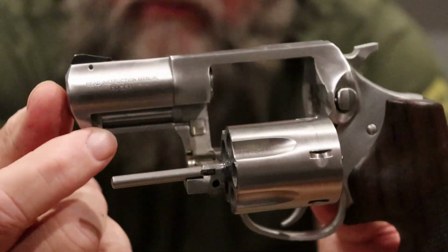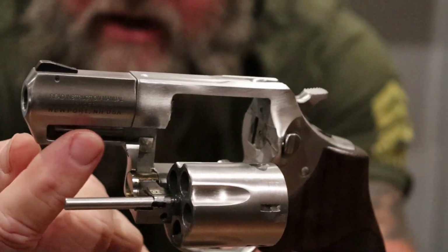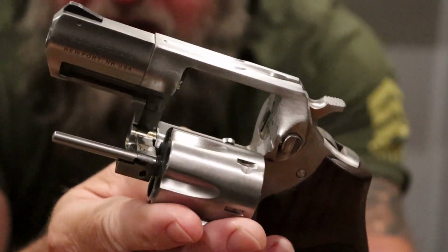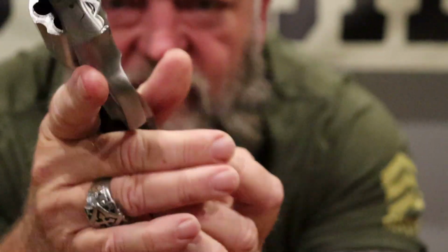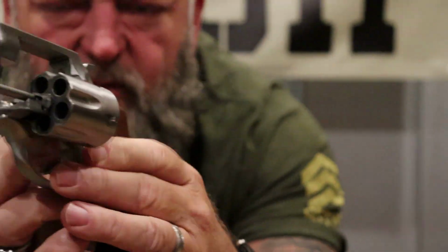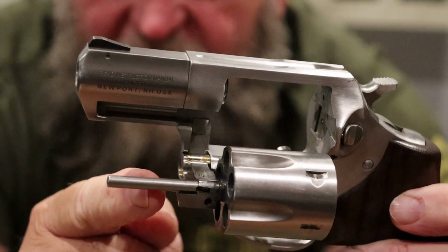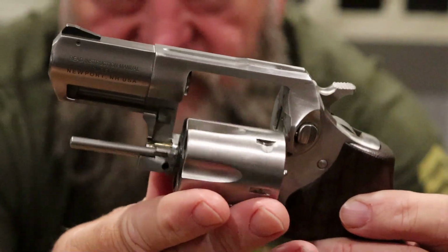So this little shroud right here, this little cutout in the revolver, you can see it right there. Maybe you can see it. That covers the whole rod, so it's a full length rod. Some revolvers, when you open them up, that little cutout area may only cover half of it. Some of them don't cover it at all. This is a full length shroud.